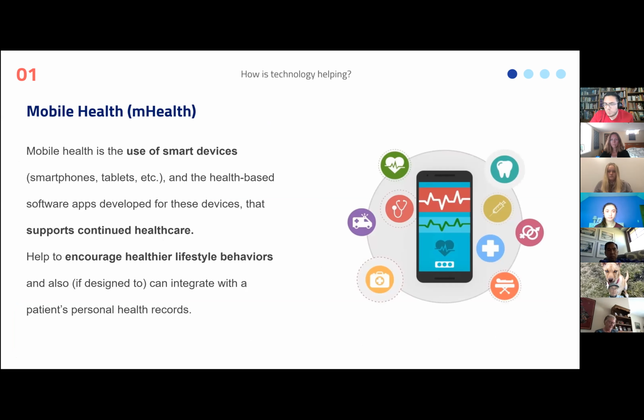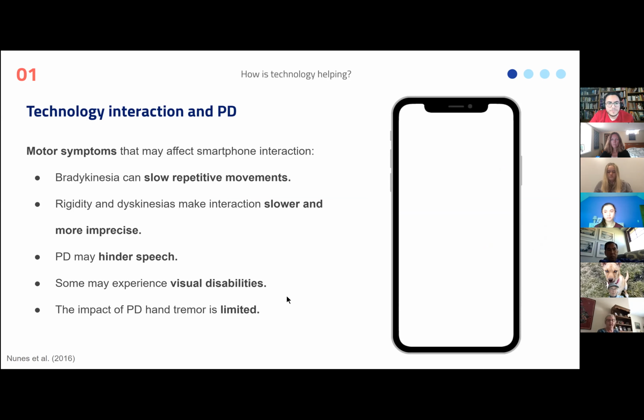So we're talking about mobile health, which is you using smart devices to support continued health care. So we have a whole array of functionality here. But Parkinson's disease really affects interaction with technology. We have talked to some of our participants, and it's also been widely documented in research that motor symptoms as well as non-motor symptoms have several effects on how we can interact with technology. A few of these are bradykinesia, rigidity, and dyskinesias, which can make movements and touch screen interactions slower and more imprecise. But we also see hindered speech, which can be an issue if we want to give our device voice commands, which can be easier for some people and not that easy for other people.